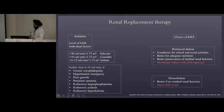Otherwise, hemodialysis is used whenever the patient is anuric or oligoanuric, not producing enough urine, and totally dependent on RRT. So this is a better, more efficient method, and we go for hemodialysis in such patients. But here there is an issue of vascular access for hemodialysis.